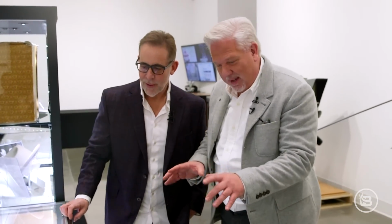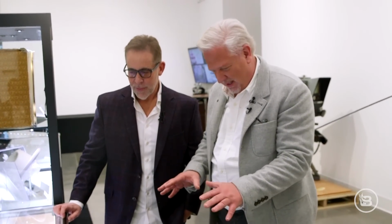Pretty memorable moment. And that's why we want to come back. This is Jack Ruby's wallet.